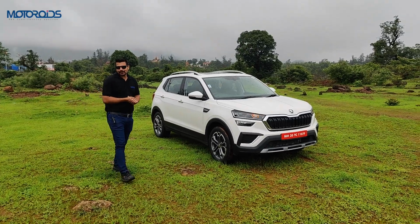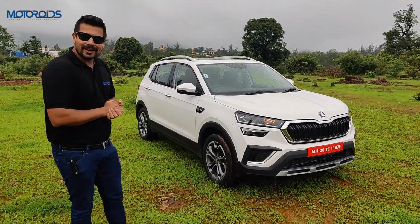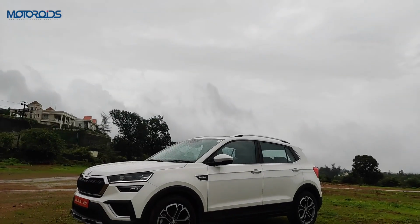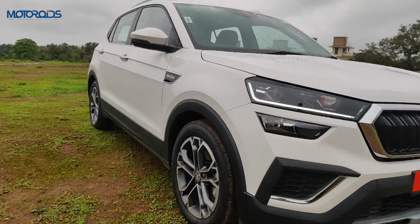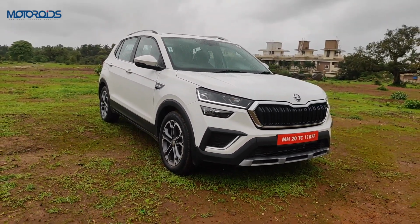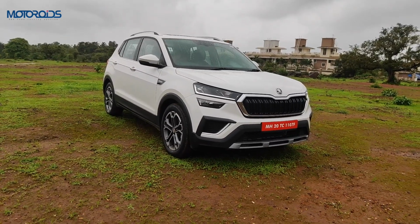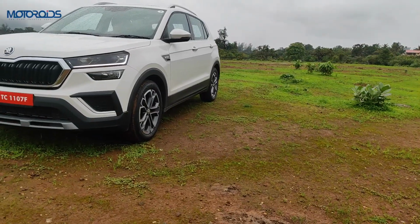Time now to have a look at the exterior dimensions, the design and the features on the outside of the Kushaq. And would you just have a look at this car? This is why the Czech and the Germans are known for their designs. Just look at how tastefully this has been designed, and for me personally, this has to be the standout car in terms of design in this segment.